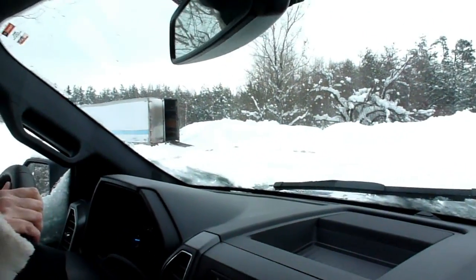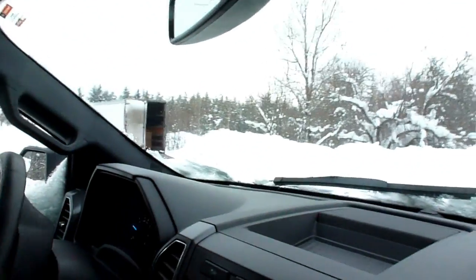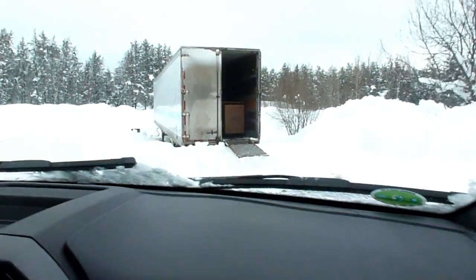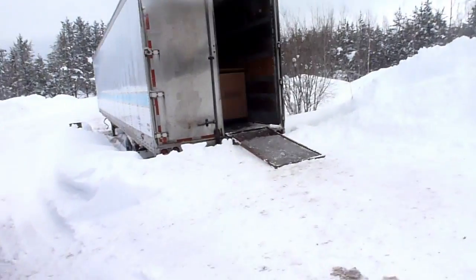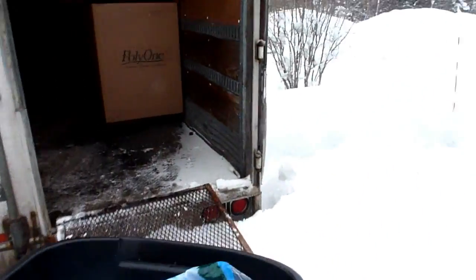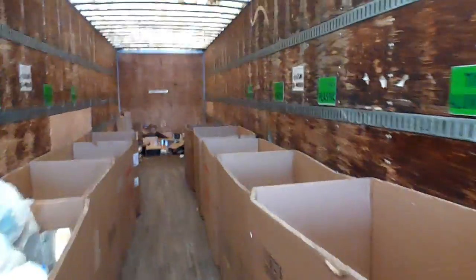Then we'll go over there to the recycle. Cardboard, plastic, glass. Recycle's all free. Plastic here. It'd be kind of dark. Looks like they just got a new trailer. Usually this place is packed.